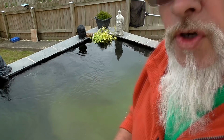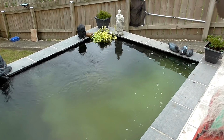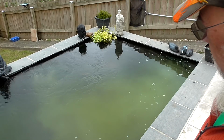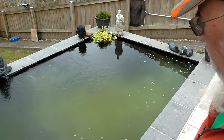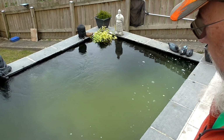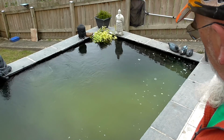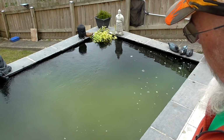So yeah, that's the third dose of the clay in. It might be the fourth, but I think it's the third. And this is what it does to the water for a few hours. You lose sight of your fish for 5-6 hours before it clears and you can actually see the bottom, and it takes about 24 hours before it clears out, and you can't see it in the water at all.